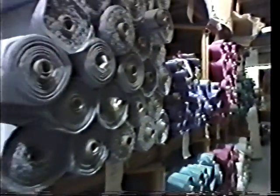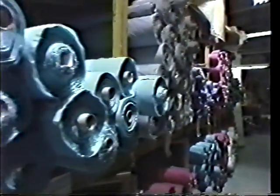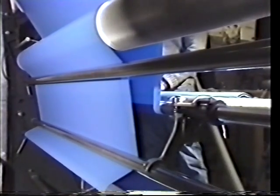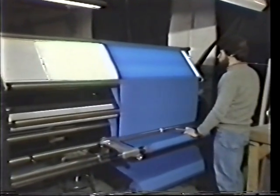Raw materials is an area where every component that comes into our company, whether it's zipper, whether it's thread, whether it's insulation, whether it's shell fabric or lining fabric, goes through 2 or 3 inspection phases.